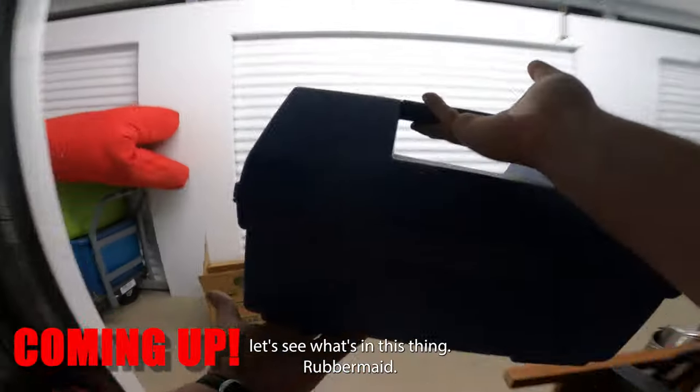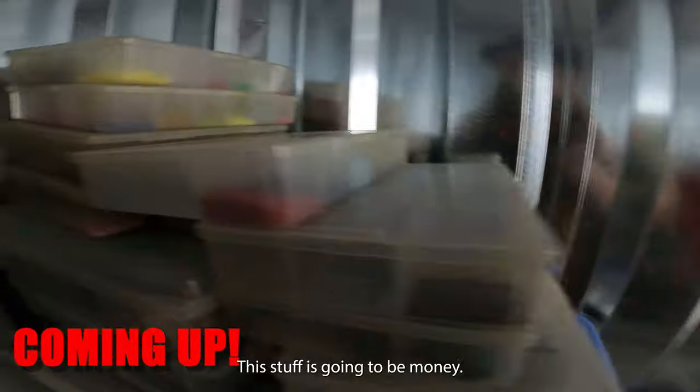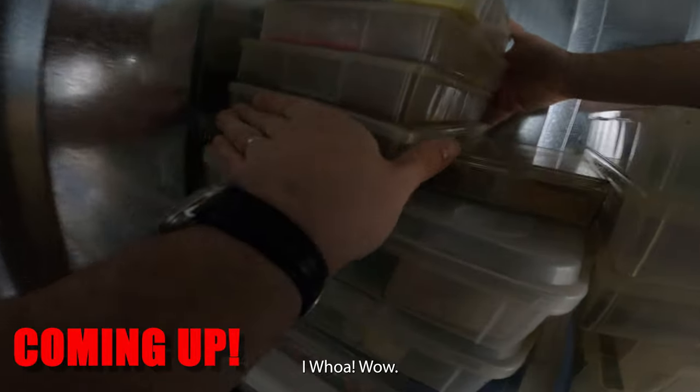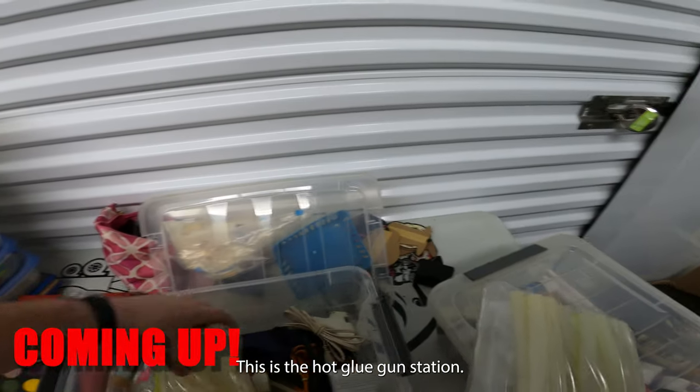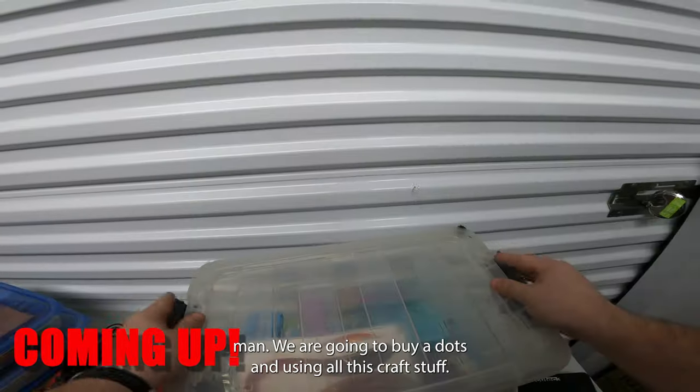Let's see what's in this thing. Mermaid. Oh, lots of sewing stuff. This stuff is gonna be money, I think. Whoa, wow, this is the hot glue gun station. Look at all these beads. There's a bunch of them though, whatever they are. Man, we are gonna buy a Datsun using all this craft stuff.